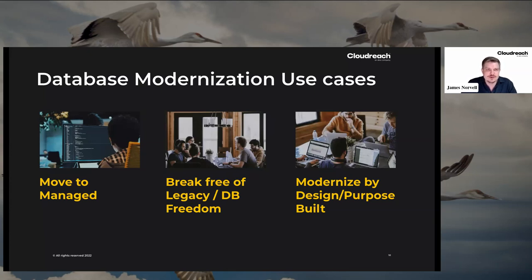And that frees them up to focus on database design and application features and supporting those things that drive the value for your business. So CloudReach has been helping companies move some of their most critical commercial and open source database workloads to these relational database managed services to unlock this value.